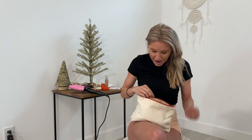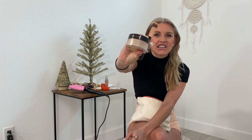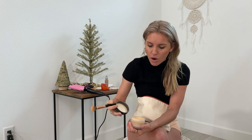So I have that. And then what I do is I'll put like powder on top. I don't even know where these brushes are from, but I don't think they're anything special. And this is Laura Mercier. This is kind of like fancy stuff. I think this is more expensive. I've used Benefit before. But what I'll do is if I get kind of shiny, I'll just put a little bit of this on top of my face right here.